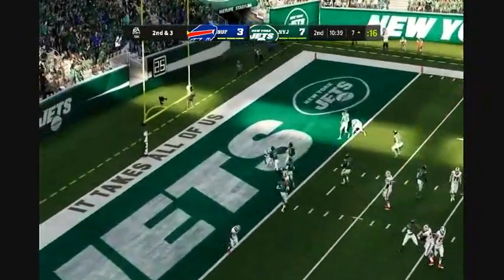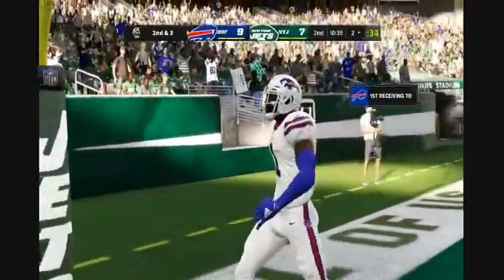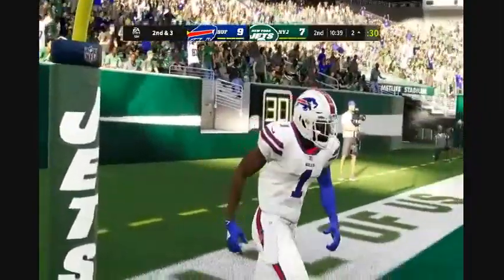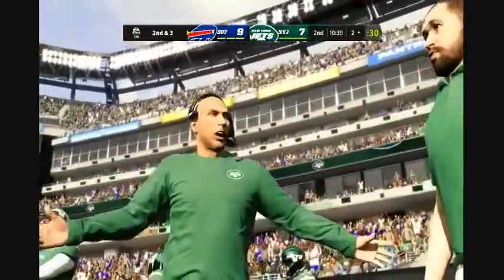And this deep touchdown, Bills! That's caught. Josh Allen with a touchdown pass to the veteran Emmanuel Sanders. And the Bills have retaken the lead. As a former defender, I would be angry as well. Could not get off the field. Well-executed offensive drive. No matter what the defense tried, they couldn't stop them.